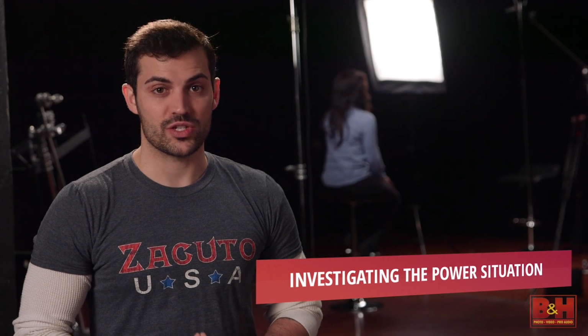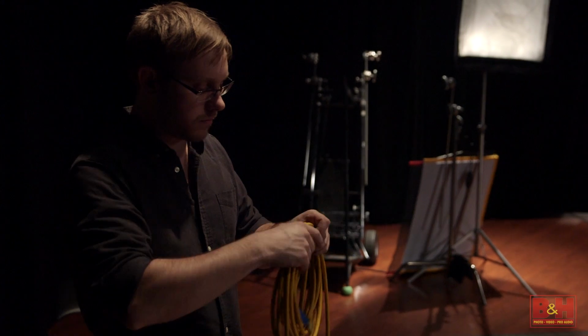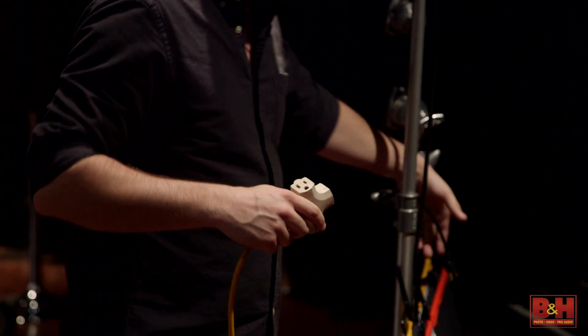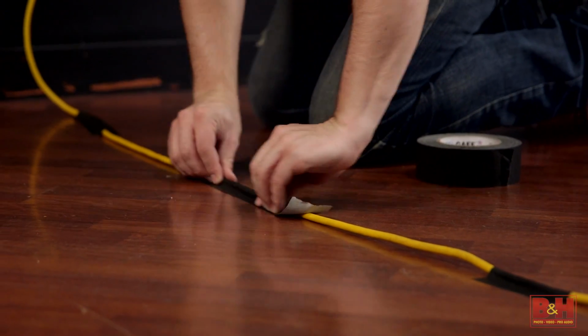Investigating the power situation is very important. Ensure that there are sufficient outlets to run your equipment from. I always like to have stingers so that I can reach outlets in a different area, and power strips and triple taps so that I can multiply the outlets that I have. Just remember to tape the cables to the ground so that no one trips over them.